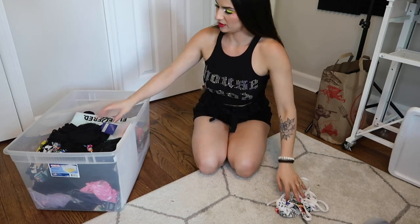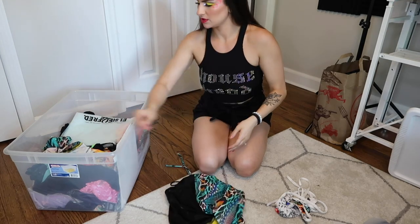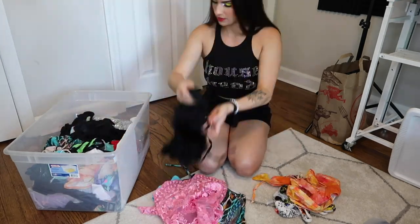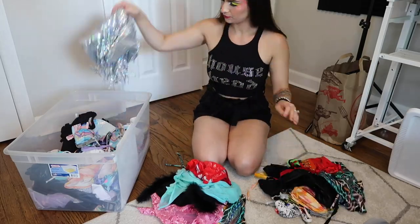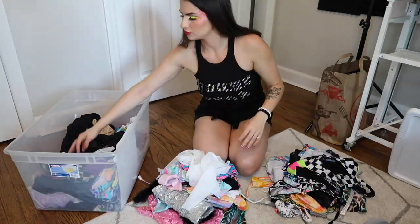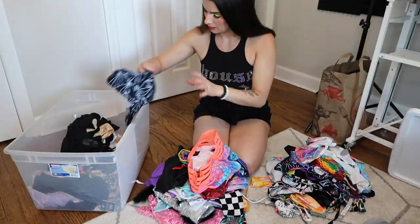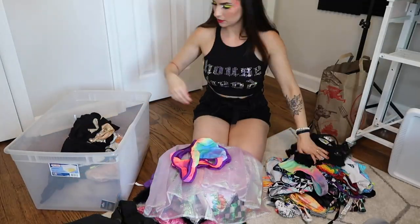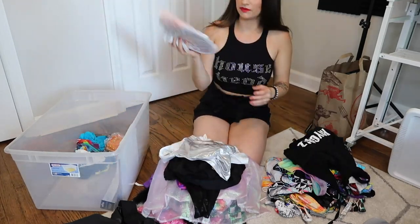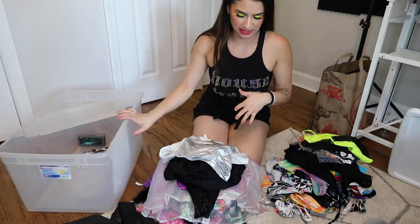Okay, I need different piles. So these are tops. We'll put tops here, bottoms. Bottoms. And then that's pretty much it. So we're done with this bin.